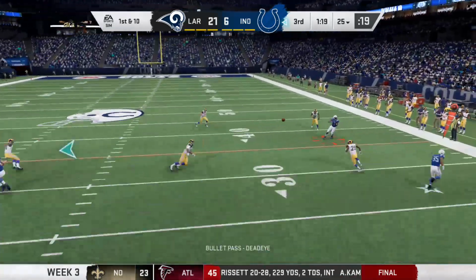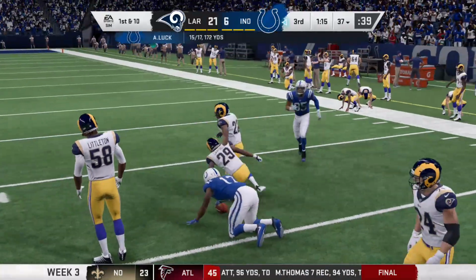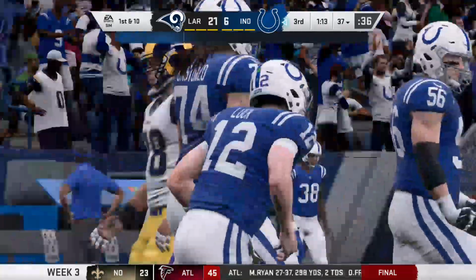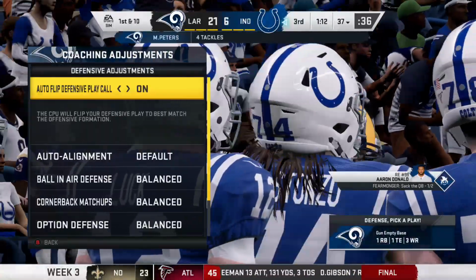On first down, Luck, and this is a complete right side to Funchess. And they're able to get this one across the 35. Nice way to start the drive. A gain of 12 and a first down.